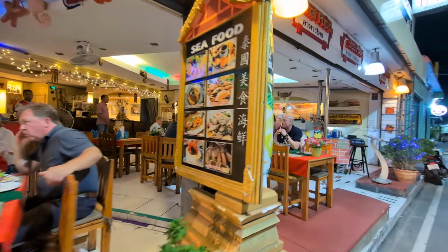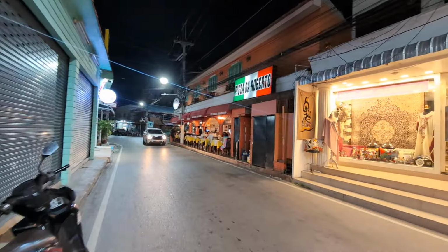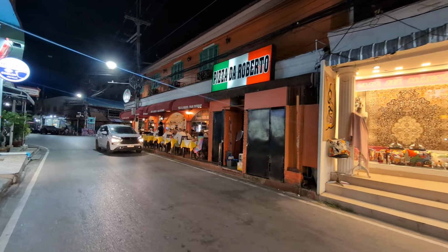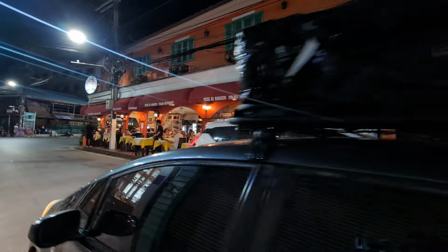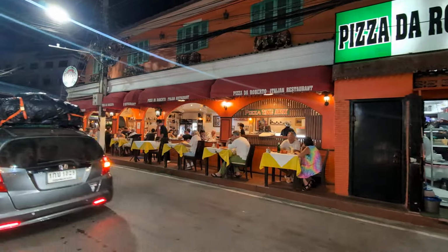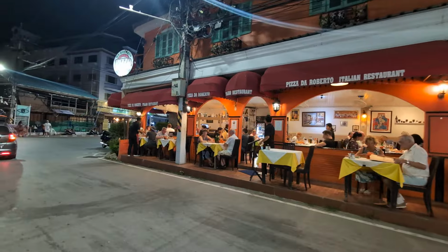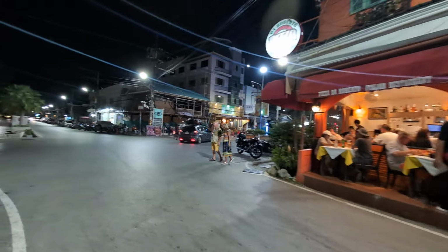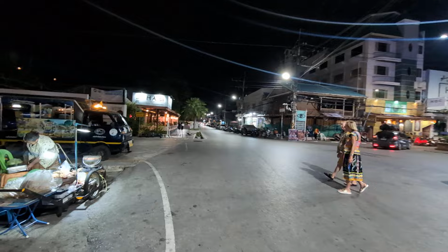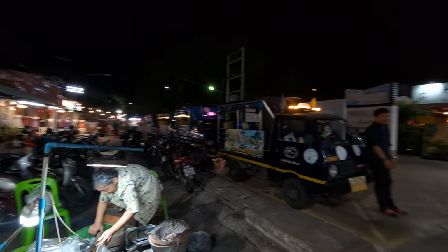Well, time-wise, it's about 7:30 in the evening, so people are just coming out for dinner. I think Hua Hin does tend to attract an older crowd. I'm in my 50s and I feel young, so let's give you an idea. Let's have a look down here. What's down here?